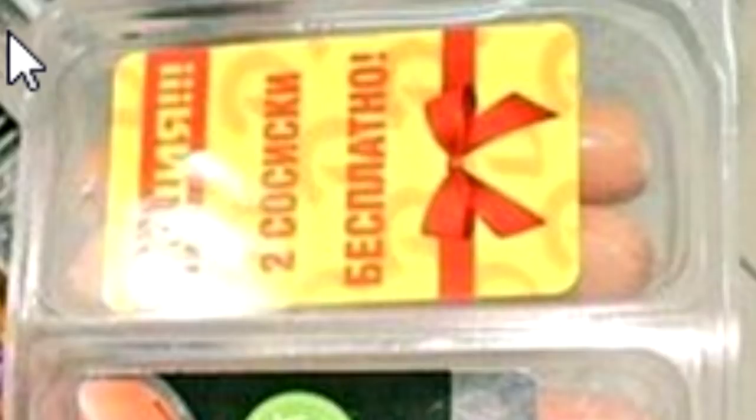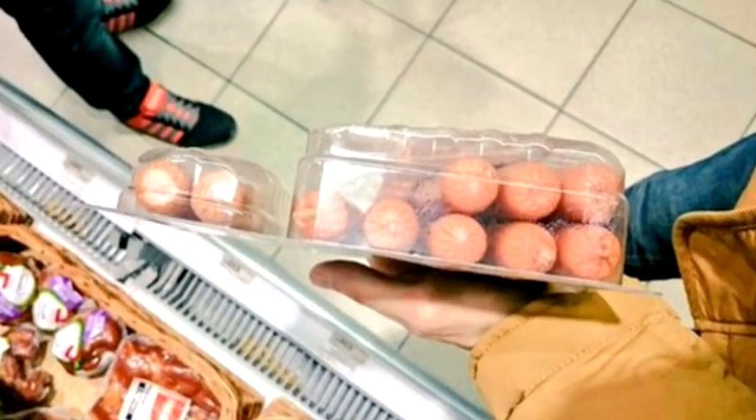And they have like the little ribbon, they've got the text there, it's like, oh, here's a free gift. But in reality, they just took the damn 2 hot dogs out of the package and slapped it into an additional package, and then covered it up with that little label right there to make it seem like you're actually getting 12 hot dogs when in reality you're getting 10.